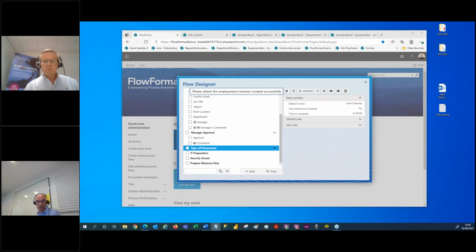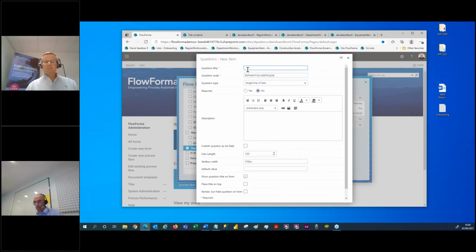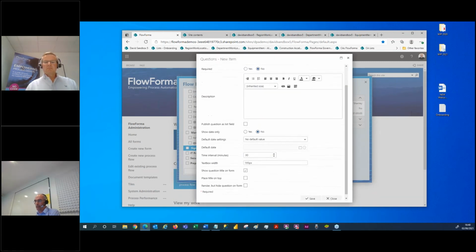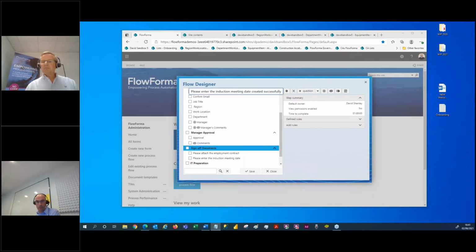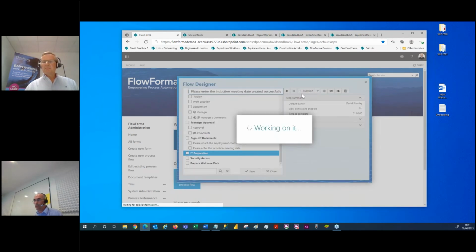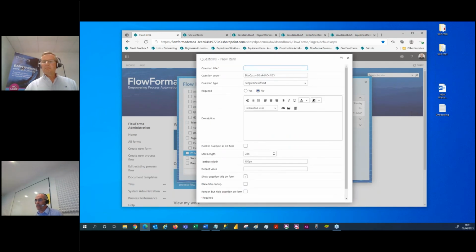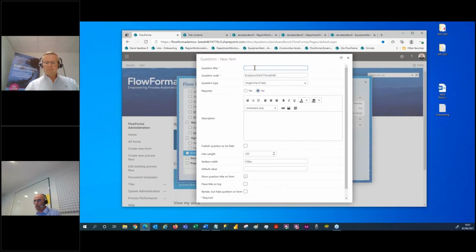And we're going to have just an induction date here as well. So I'm just adding a few fields here. It's going to be a date and time. I'll just go for date only. Moving through to IT prep, we're going to have our new username. So again, I'm just simply selecting the step, go to add questions, and I can just pop it in here. We'll leave it single line of text. Date the user account will be activated. We'll capture that too. Date and time.